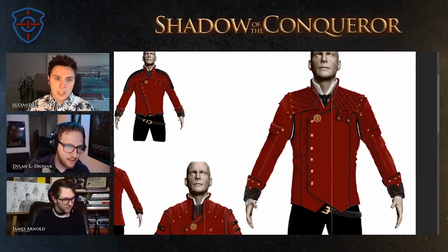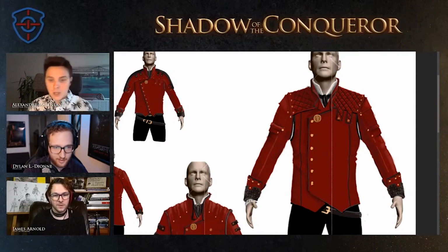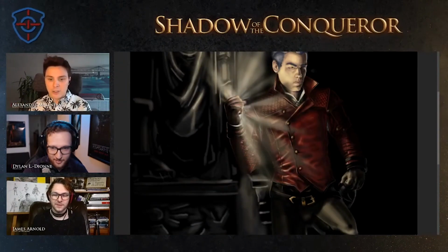Ollie Spot says it really does have an original and authentic feel. You can really feel that they are part of the same world so far. So it's connecting all the characters together.